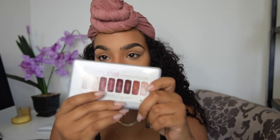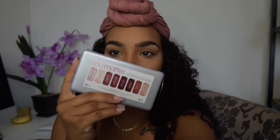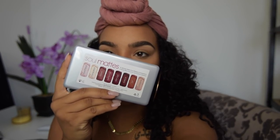I'm gonna see if these fit. I'm just gonna do a flat lid, basically. I think I'm gonna play with this Pure one. It's just this Pure palette, their Soul Mattes palette. I don't know if y'all can see that. I'm probably gonna do something really basic because I don't want it to be extra. I'm gonna take a lighter brown, like a camel color, in my crease.